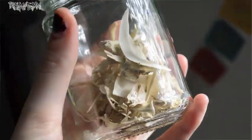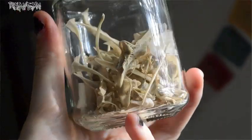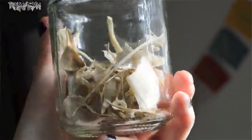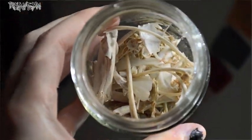And I found all of these fish bones in a park. I don't really know how that works. I'm guessing it was dumped there or something and then it decomposed. It has the skull and all the ribs and the vertebrae. It's nearly the whole skeleton.